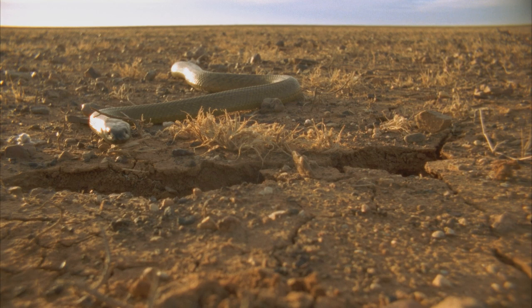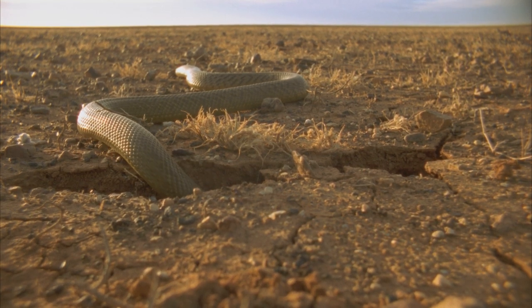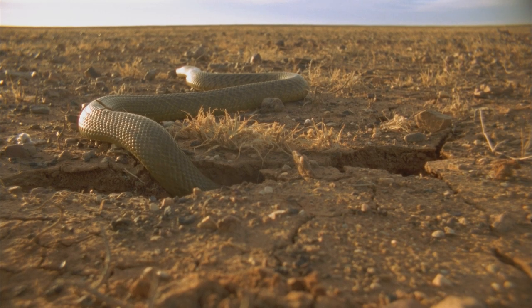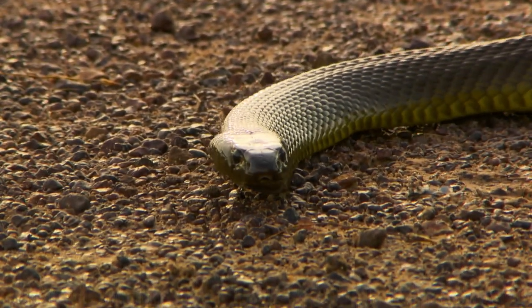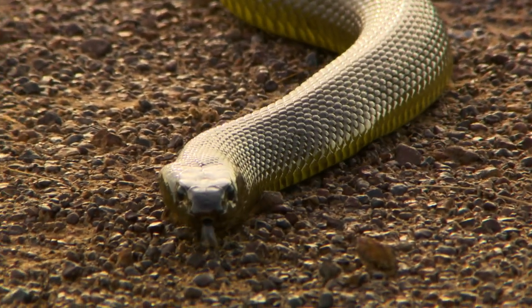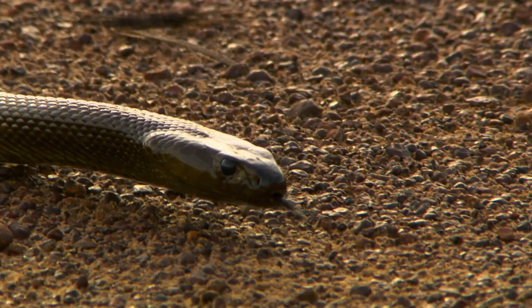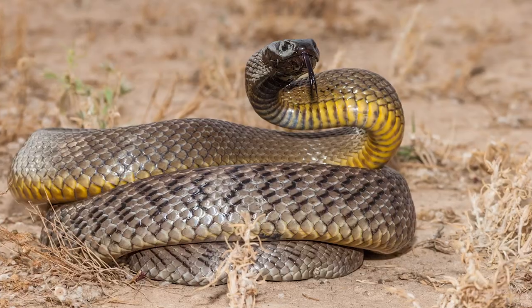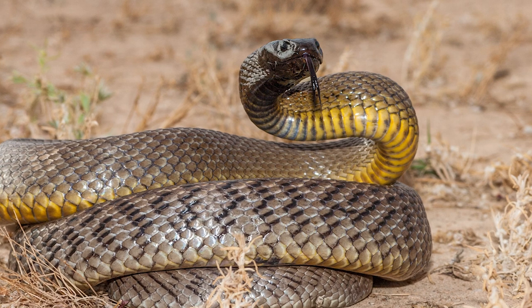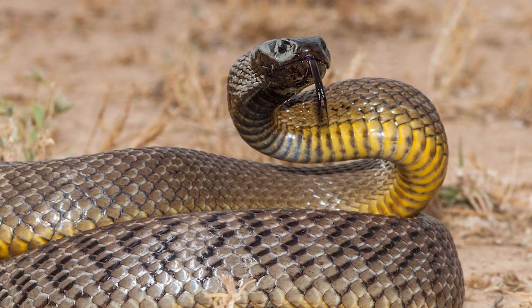Adding to the outback's formidable roster of reptiles is the inland taipan, often cited as the world's most venomous snake. This elusive serpent, preferring the remote and arid interior, underscores the outback's reputation as a land of extreme survival. Its presence is a potent reminder of the outback's untamed nature and the delicate balance between life and the environment.